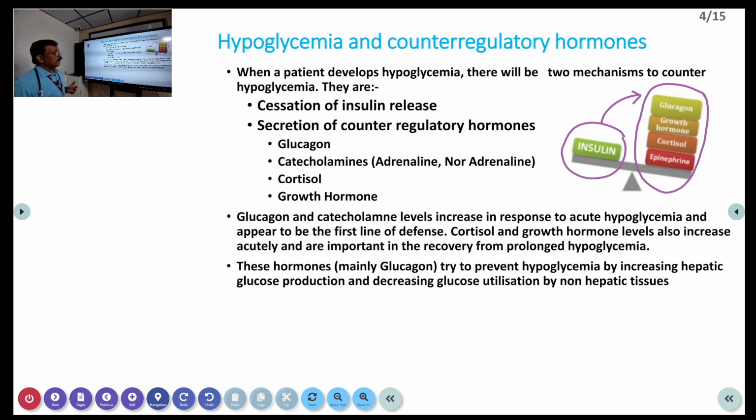One is hypoglycemic hyperglycemia. After hypoglycemia, the patient develops hyperglycemia. The other one is hypoglycemia and hypoglycemia. So these are the two problems when we are treating diabetes.